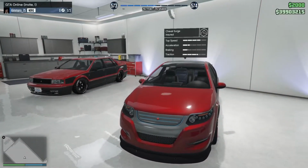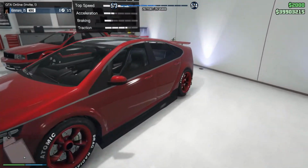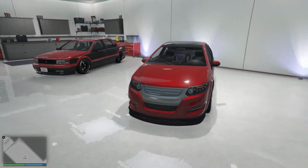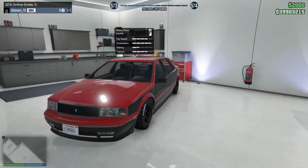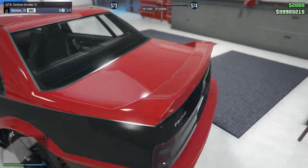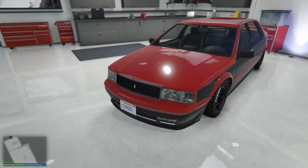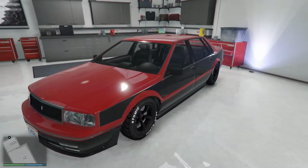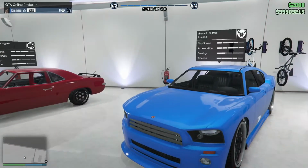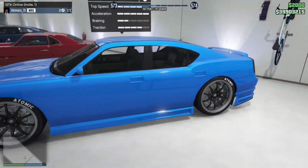And then we have the Cheval Surge. This is based on the Chevrolet electric car. I can't remember the name. And we have another American car. This is Albany Primo. I'm not sure about the real life model to this, but also a cool car. Love this. I did have it as a lowrider once, but didn't want to have that lowrider. Then we have the standard Bravado Buffalo, the one you see in the streets.